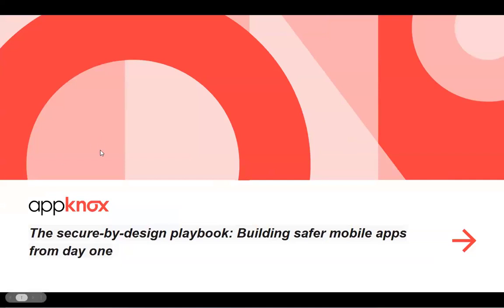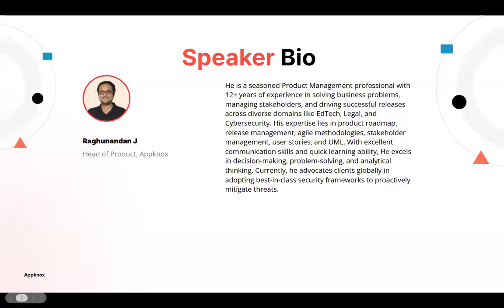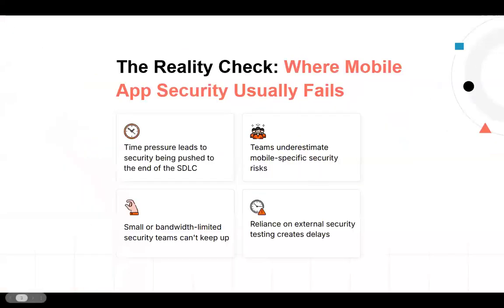Awesome. So welcome one and all for this webinar on understanding how to build security right from the design stage and preventing it from being an afterthought when it comes to mobile applications. I'm Raghu. I think Amit has done a quick introduction, so I'm not going to go through this. Let's try and understand where mobile app security stands as of today.